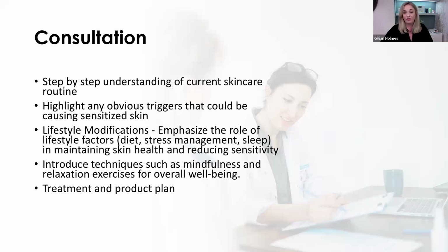We then, when we have all the information that we need, we can then produce a treatment and product plan for them. Sensitive skin, admittedly, is probably one of the most difficult skin conditions that you will try and treat, in the sense that depending on how severe that sensitive skin is, it might not leave you a lot of options for treatment. Therefore, you're relying on that lifestyle modification, but also the correct product use as well.